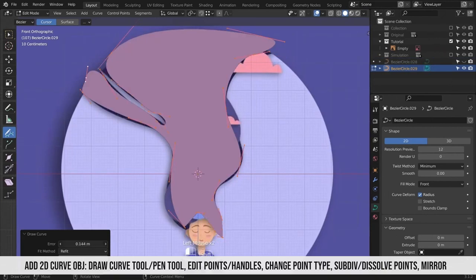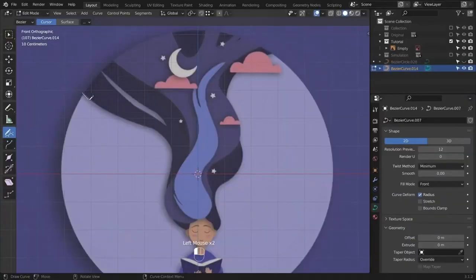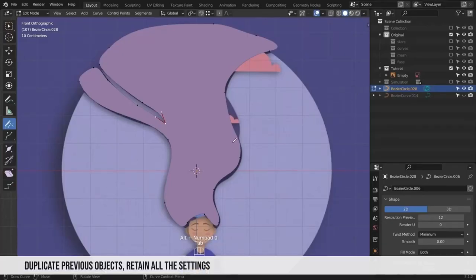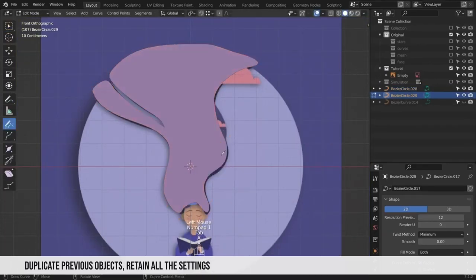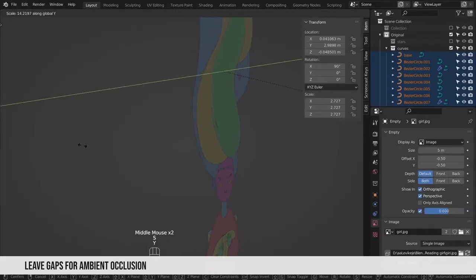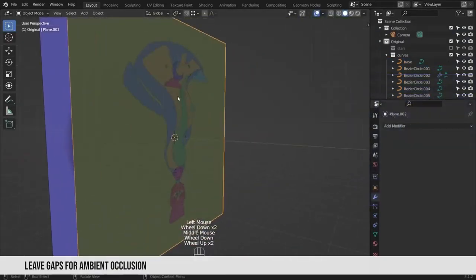Now you can adjust the curve resolution, subdivide the curve, dissolve curve points, and/or mirror the curves. Start a new object by duplicating previous objects to retain all the settings done previously. Each object should have a gap so that we can add the ambient occlusion effect later.